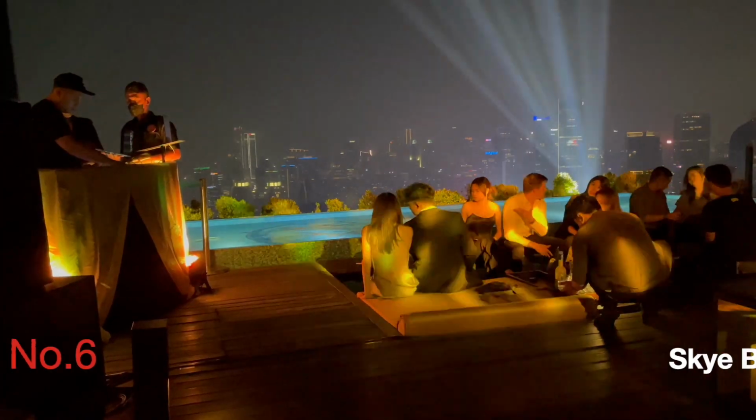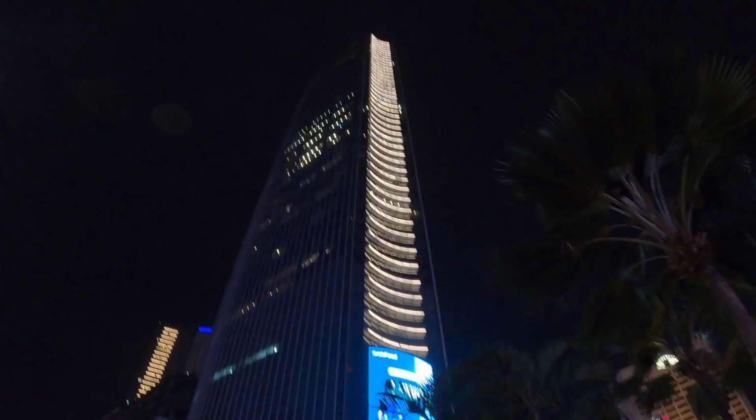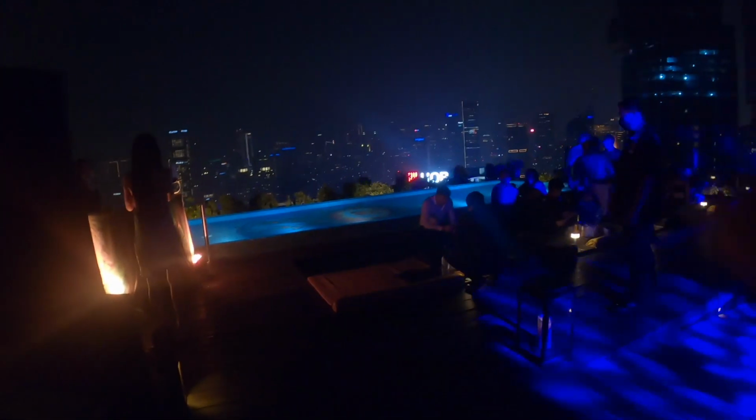Number 6 for me on the list of things to do in Jakarta is the Sky Bar. The city has lots of Sky Bars, but this is my favourite. It's on the 56th floor of the huge BCA Bank building, and on a weekend it gets ridiculously busy. Before venturing out into the pool terrace, stop in the restaurant and have a bite to eat, but make sure you've got your best clothes on and a thick wallet because it is expensive.